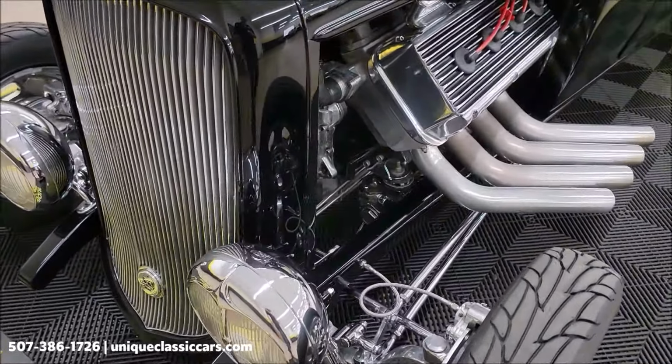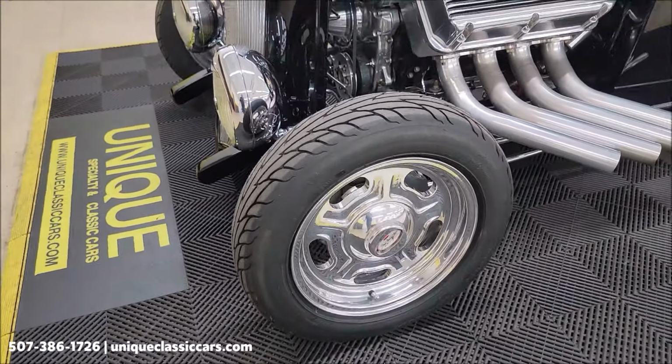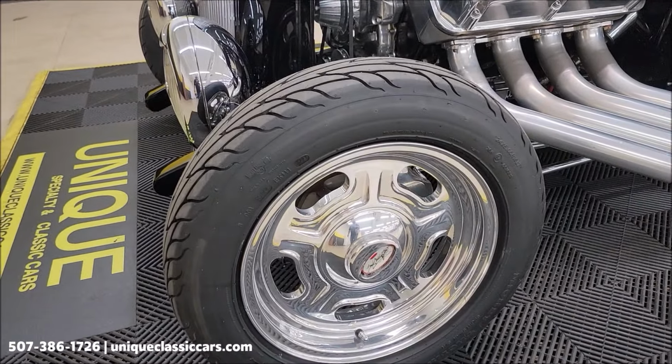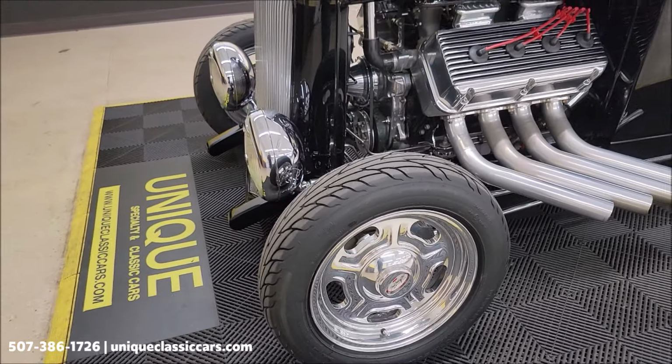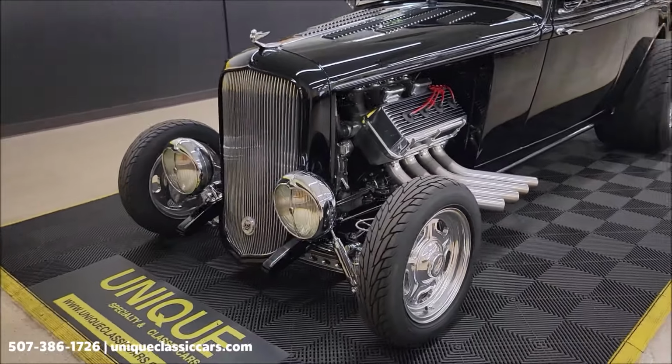As far as the axle and suspension components, Boyd Coddington wheels, nicely polished. Those front tires are new. And we're going to get into more and more of this as we walk around this car.